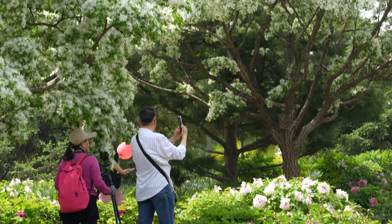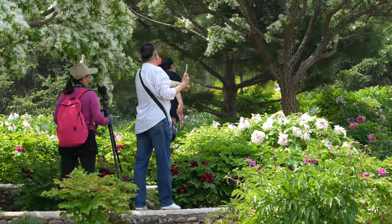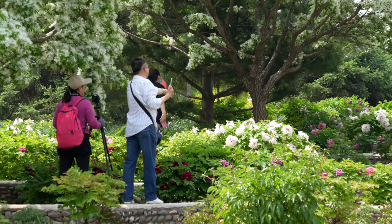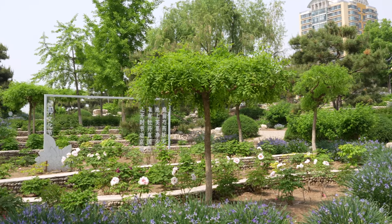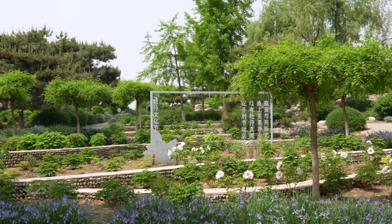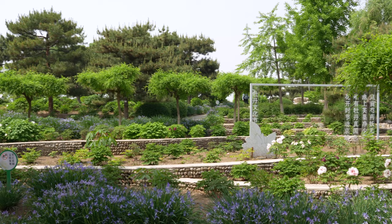Flowers, flowers, flowers. A lot of people in China, they like to take pictures of flowers. They like to go to flowery places and take pictures. This section is a really flowery section here. It was quite fun to walk through.